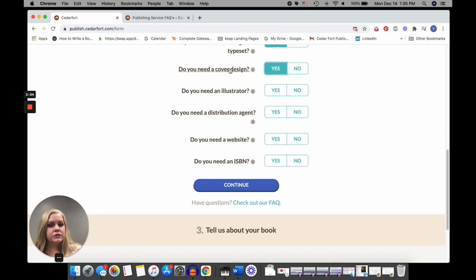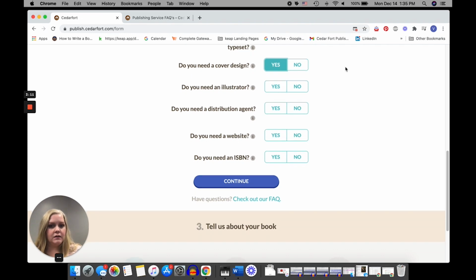The only time I wouldn't choose a cover design is if this is a legacy book or a book that you're printing only for your family and friends you don't intend to sell.